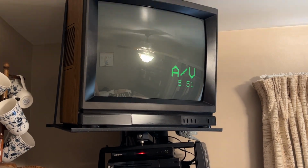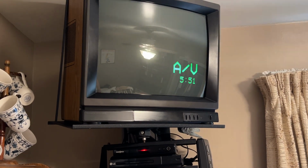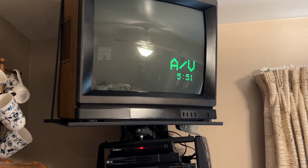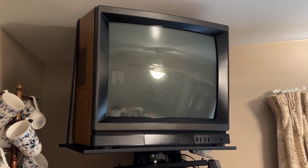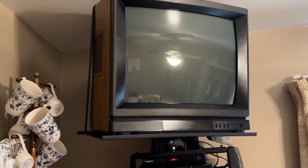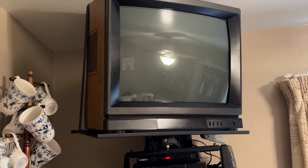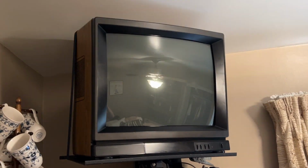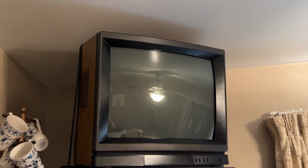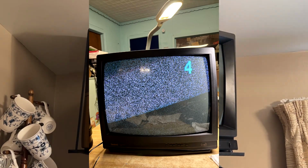There he goes. AV 551. See, it still has the older style on-screen display. It looks rather Atari-like. This is before Sanyo updated their on-screen display.